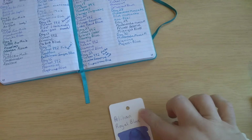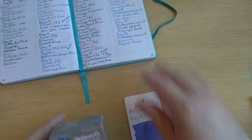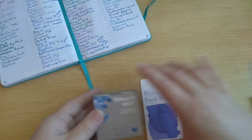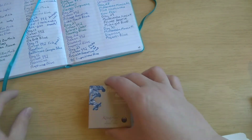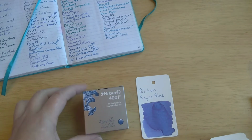April 1st was Pelican Royal Blue, and here is the box. Let me try to get this a little bit closer to the middle of the picture here. Pelican Royal Blue.